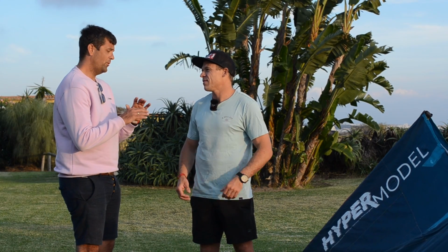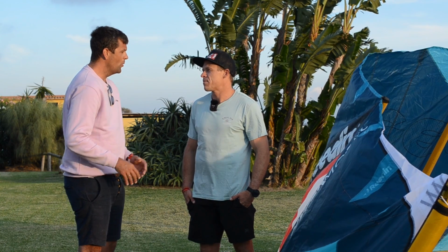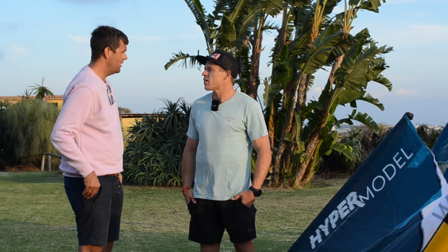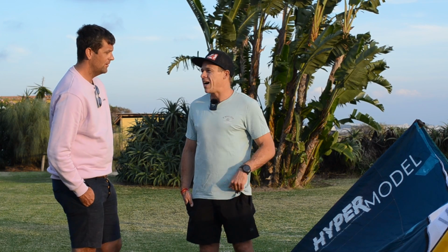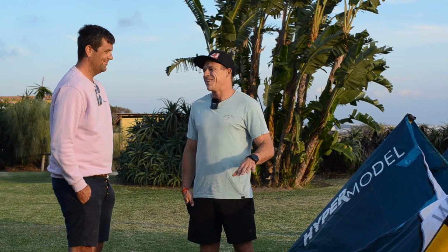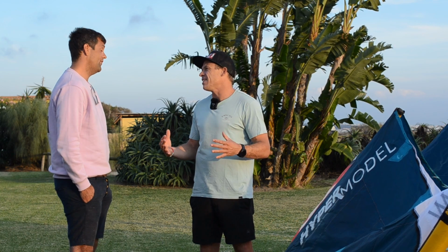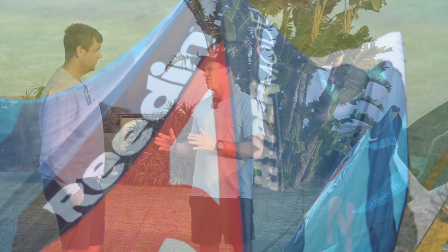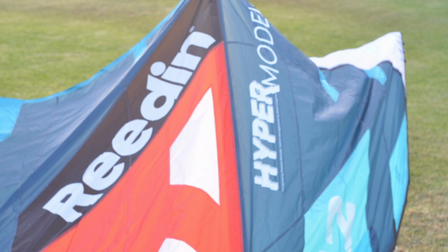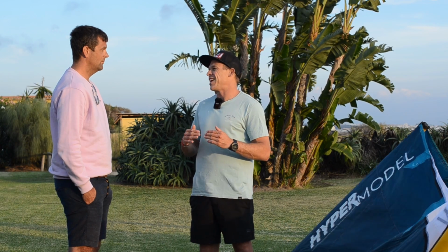Do you think it's just for experts, or is it for advanced riders? What do you think is the target group for the Hypermodel, especially in Germany? I think it's definitely a high performance kite, and I don't think this kite is for everybody. But luckily the DNA of the Supermodel is a very easy to use kite. So people that have used the Supermodel before or haven't used it and are going to go on the Hypermodel are going to be very comfortable. It's very stable, it's very predictable, but everything is into that next gear.